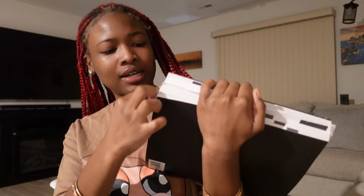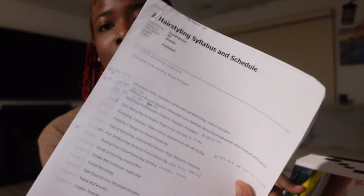This is our syllabus. For hairstyling, that's what I joined in. I enrolled. My first day was hairstyling, so this is my first curriculum. And by the time I get back to hairstyling, I'm gonna be on the floor. And I got an idea on my first quiz, so I'm feeling myself just a little bit.